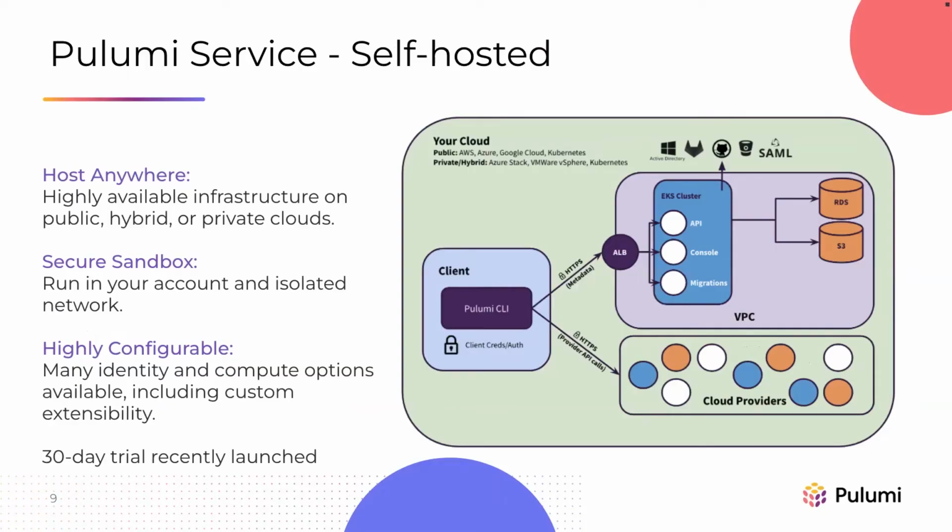Some of our large enterprise customers have compliance requirements where they need to self-host the Pulumi service. In the self-hosted edition, which is available on our business critical edition, the same highly available architecture is available with more control over your hosting options, your network isolation, data ownership, and identity. Hosting options include public, private, and hybrid scenarios. The self-hosted business critical edition does not communicate outside your private network, including with Pulumi.com. The client may be run within your private network to eliminate all communication over the internet altogether.